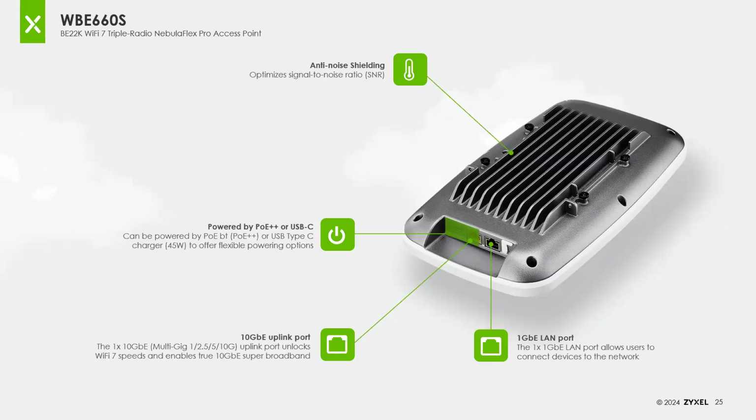Now, one of the things you will notice that makes this different than all of the other Wi-Fi 7 access points is this guy here has a metal back on the housing with fins here to help basically turn that back housing into a heat sink to help pull that heat off the main board because of just how power intensive this guy is and how much throughput it's got to be able to process.